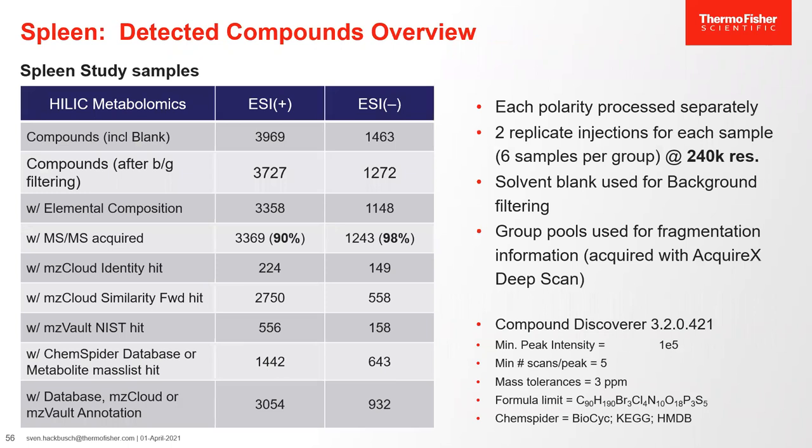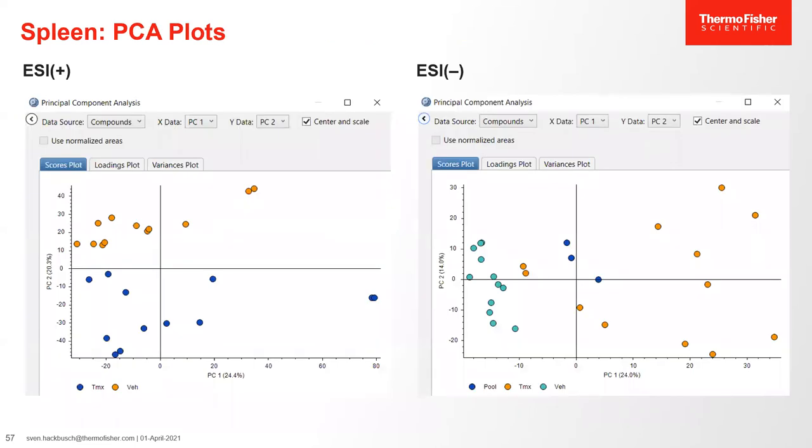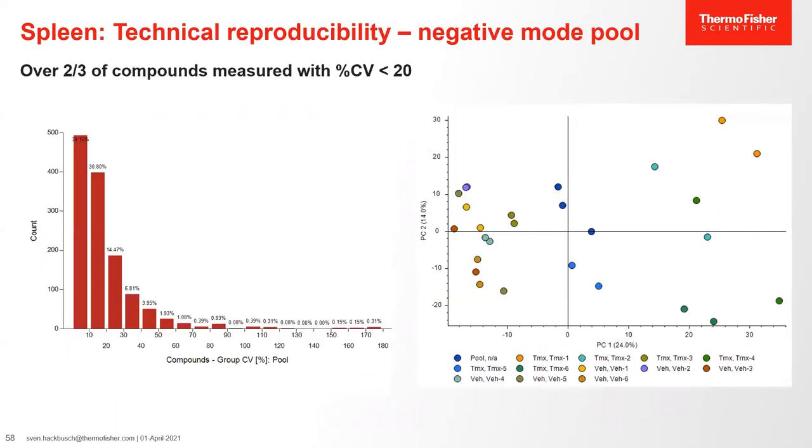And you can see the number of different ways using mzCloud, mzCloud Similarity, mzVault with a custom-built database, ChemSpider, where we only have a level 3 ID, and our annotations. And then we could do a nice little comparison of our spleen, treated and non-treated, and we could definitely see a separation. And we can break that separation down further if we want to.